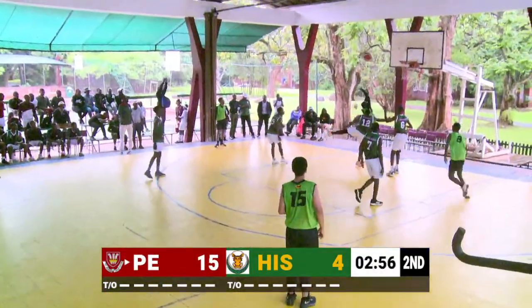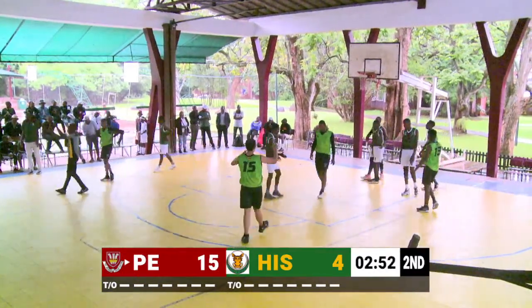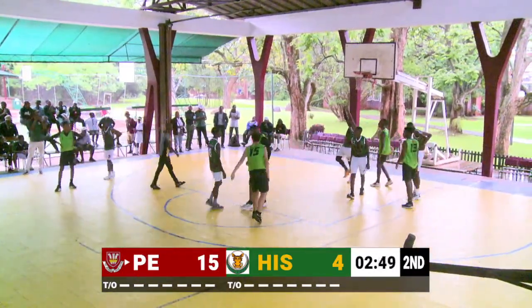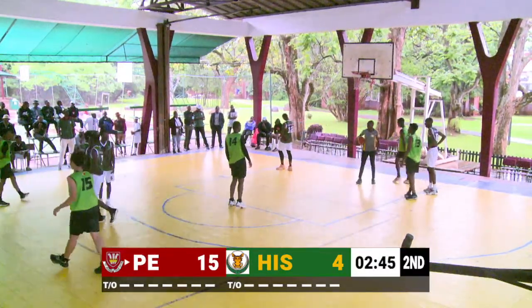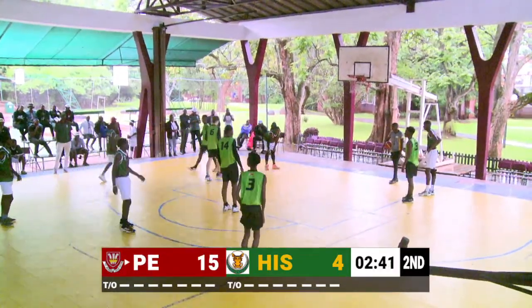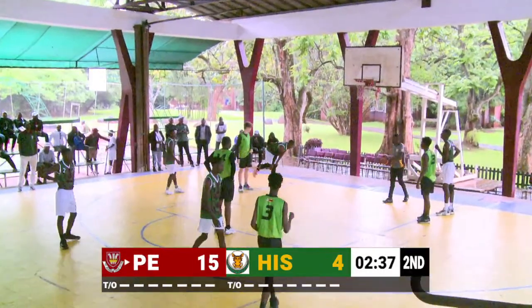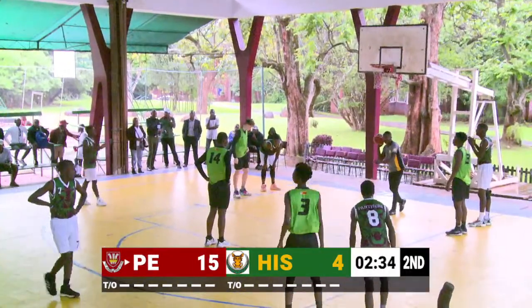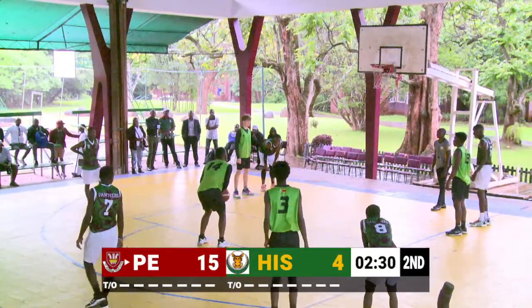Good penetration by number 14. Good attempt, fouled in the process. If PE is not careful, there will be foul problems in the second half. That will push their unforced rotations. As we wait for number 14 to take his first shot, HIS free throw.